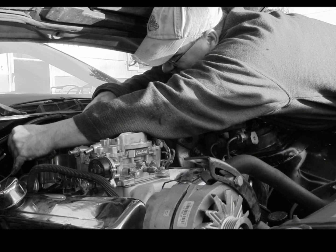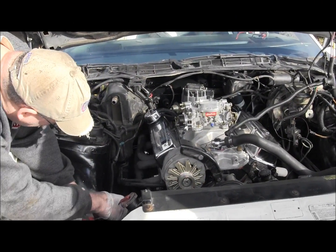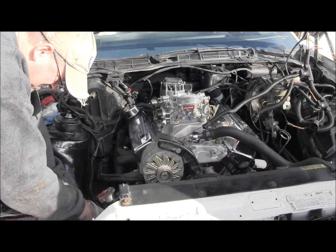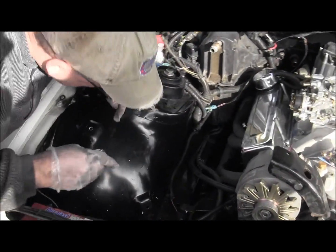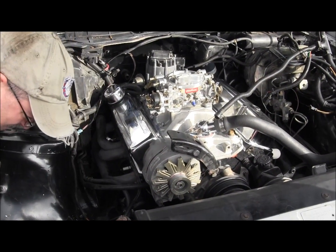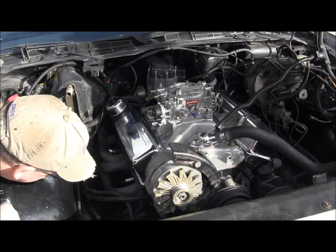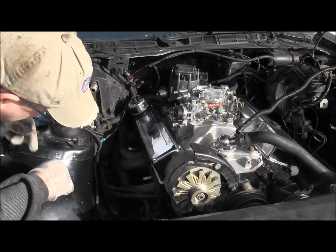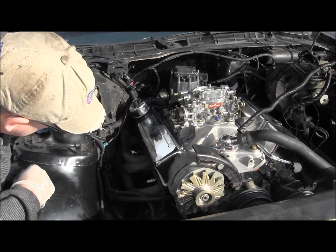Are you ready? Well, it turns over. Sounds like you got a hot wire going to the starter. Yeah. Might be on the wrong one. Okay, well, that's about all you're going to get, people, because my battery's supposed to go dead. The solenoid, I mean. Well, hey, at least we know it gets power.